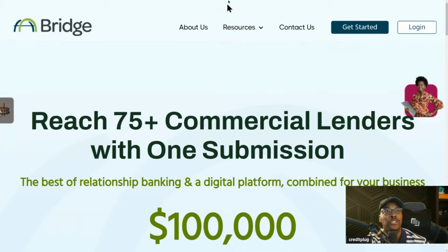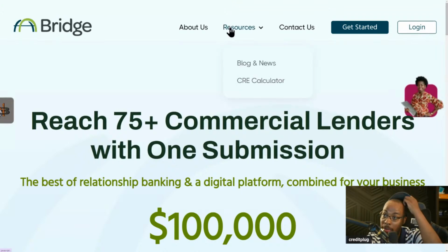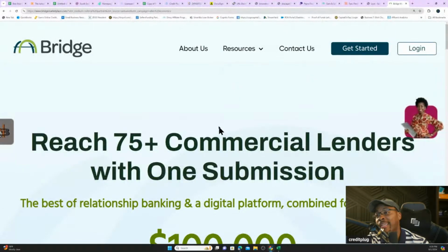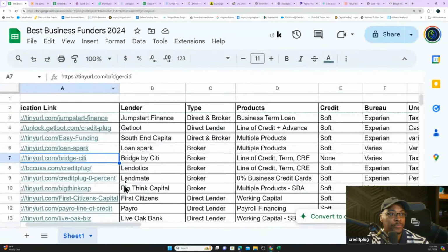So just to compare Bridge versus BCC, they work a little bit different, or kind of the same. They just have a different set of lenders, whereas BCC doesn't really work with CDFIs, whereas Bridge does. So there's not that much overlap. So you could basically apply for both of these different platforms, focusing mostly on larger term loans and lines of credit, and get different results, right? So definitely check them out.